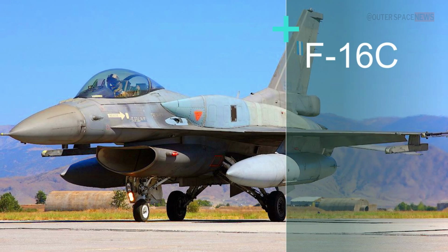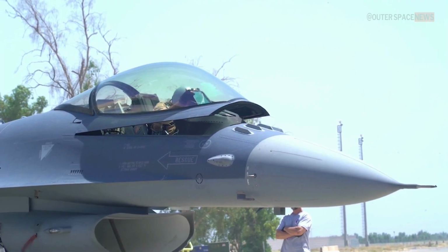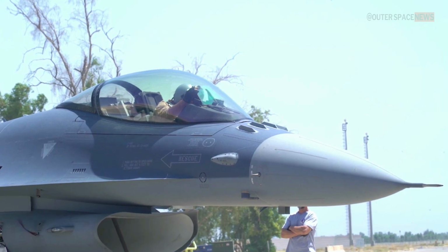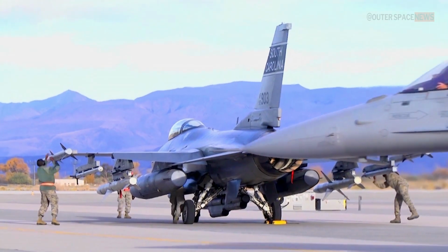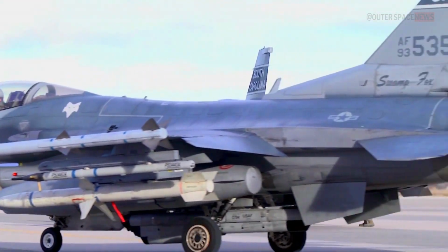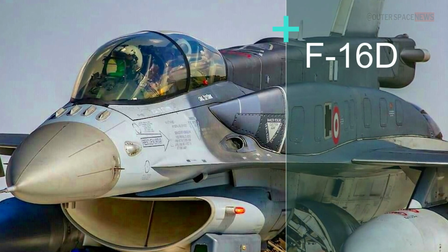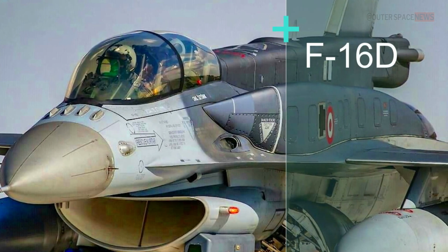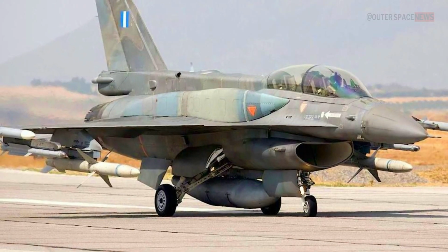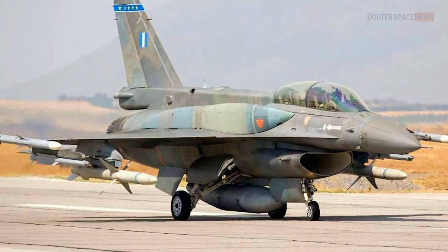F-16C. This variant, introduced in the 1980s, featured improved avionics and radar systems, as well as upgraded engines. It also had enhanced air-to-air and air-to-ground capabilities. F-16D. Similar to the F-16B, this variant was a two-seat training version of the F-16C, used for pilot and instructor training.